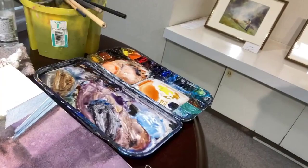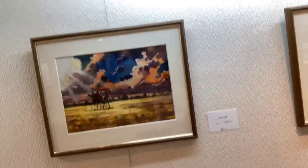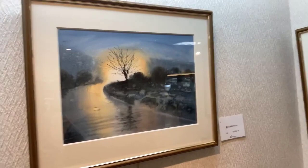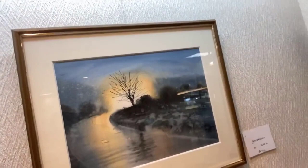Okay, so here are my paintings. So let's have a look. This one is Yufuin, and here's a rickshaw. And I did quite an abstract sky for this one. And this one is a road in Kuju at night, and I really liked seeing this headlight behind a tree, car headlight, and the road became like a mirror. I thought that was very beautiful, and some people like that experimental type.